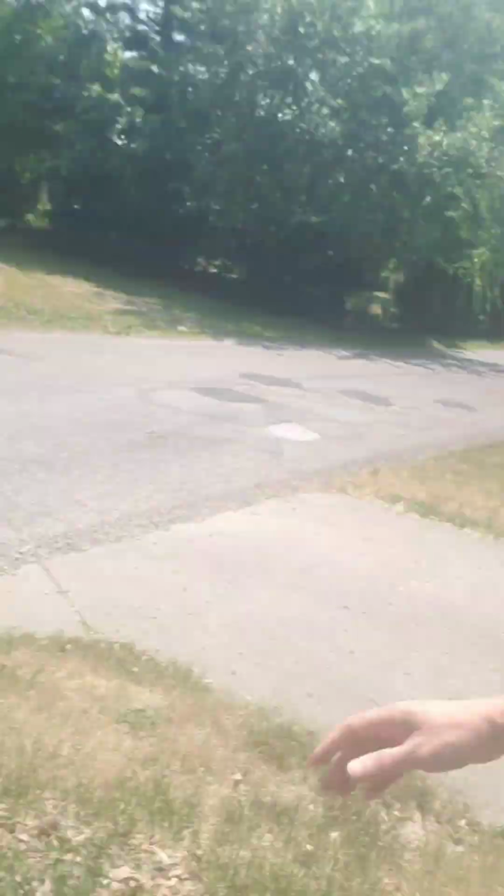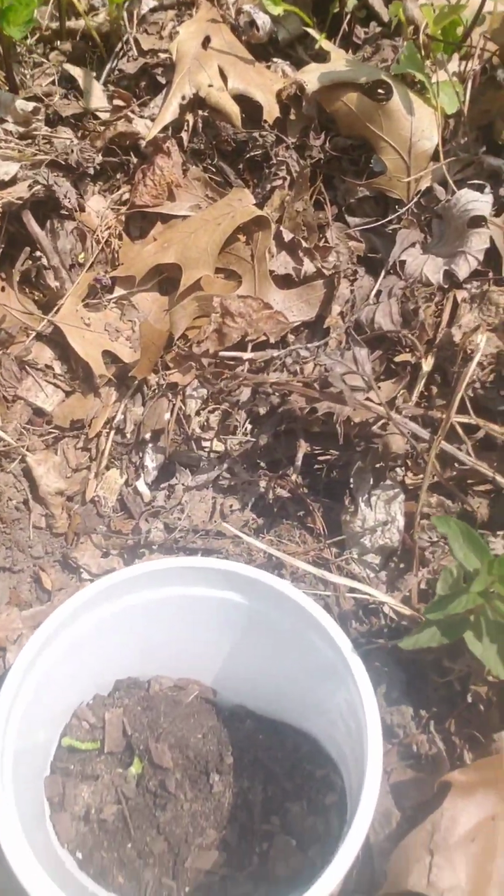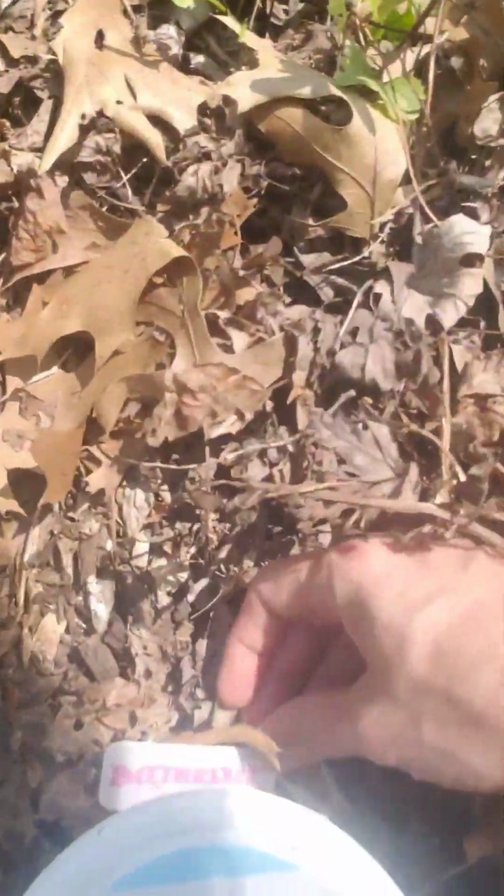Oh, and I came out here to show you. So I have more here. I got some things coming up there. I forgot what this one was. This one's butternut. That one's butternut.